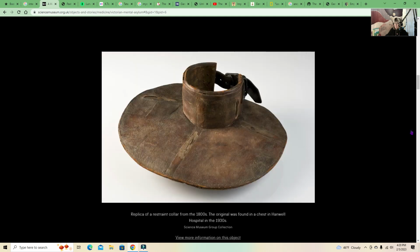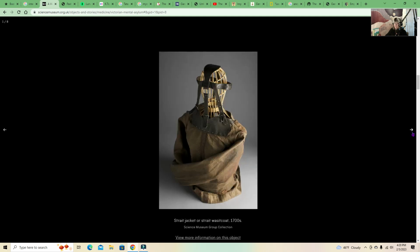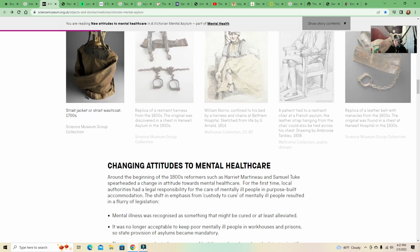Here's another horrible picture. This is a restraint collar. It would have gone around the neck to hold the person. It's like a cone on an animal. You're unable to do certain things. Here we have another restraint collar. And we're back to the beginning. So that's horrible, right? That's pretty awful.